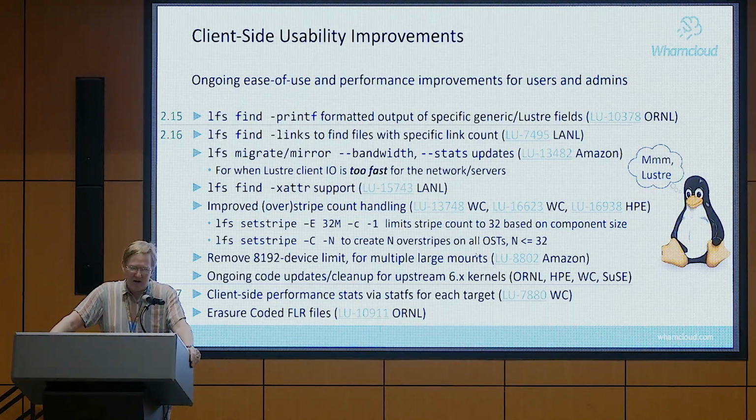And again, on the client kernel side, there's been a bunch of work. It's nice to see lots of people chipping in to make Lustre work with basically the bleeding edge kernels. We're into 6.8, I think, or 6.9, right? So pretty much following right on the coattails of when the newer kernels get released upstream. And that makes it easy to use Lustre on pretty much any system.